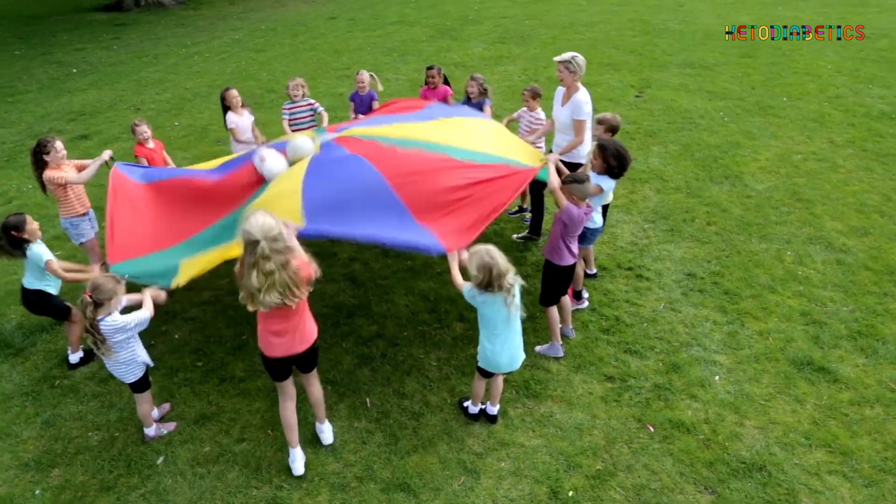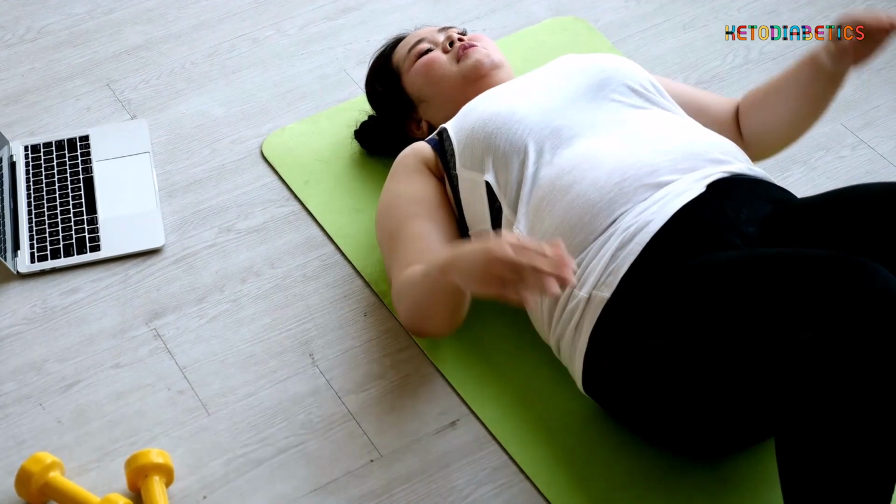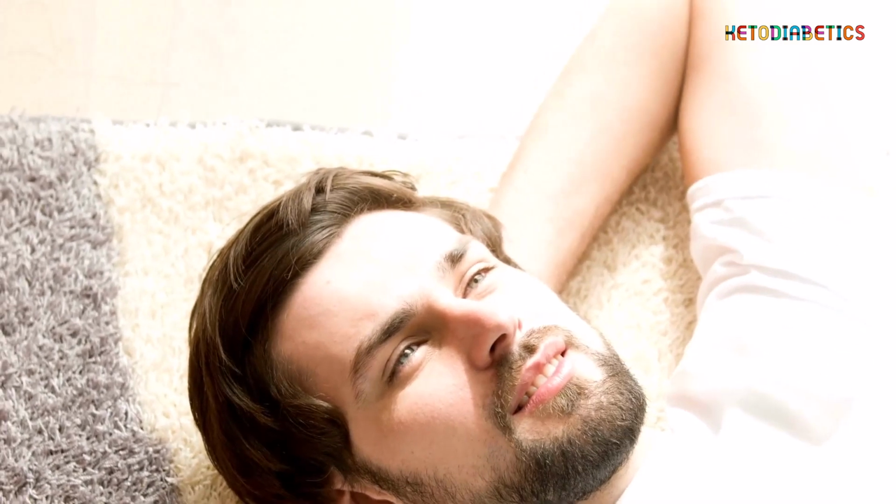Having fun and relieving stress are both great ways to trim your waistline. Yoga and meditation are two such practices that may prove helpful. If you want to lose weight, one of your top priorities should be to reduce your stress levels.